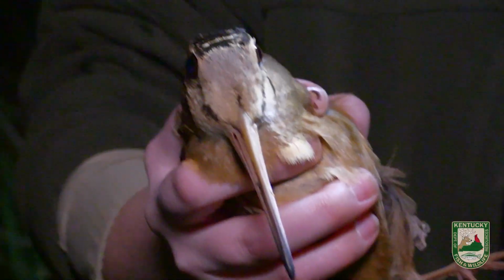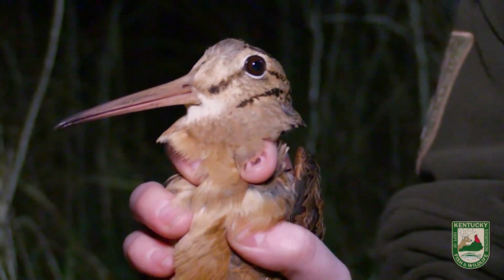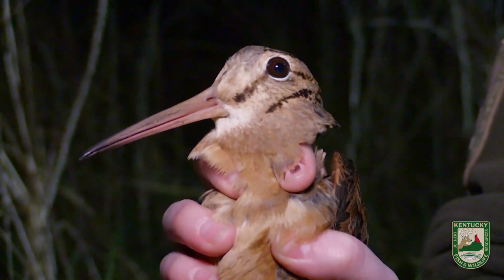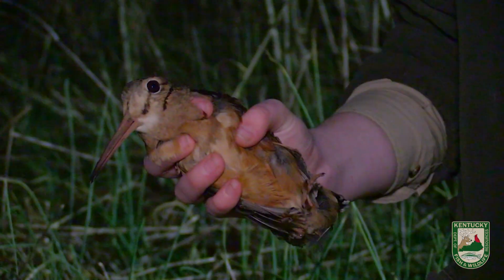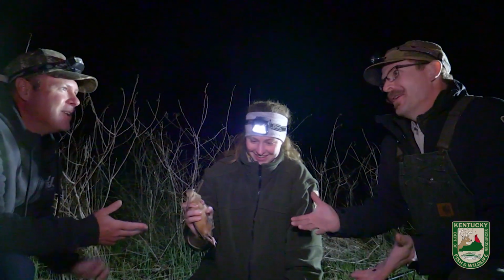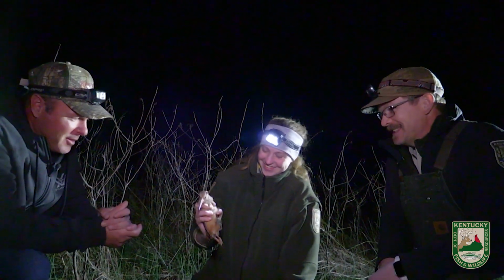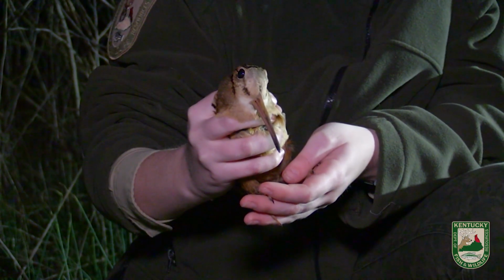They're a really neat bird. You mentioned the turkey tail and that beak. It's unlike any other beak in the bird world, especially in Kentucky. A lot of people say, when God was building animals, he took the leftover parts and put them on the woodcock. I thought that was a platypus. Yeah, exactly. We don't have platypus in Kentucky, so this is our oddball. Everything about them is just different than every other bird.